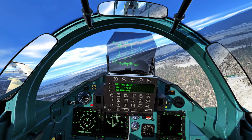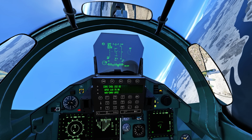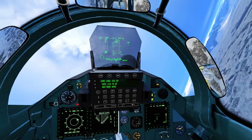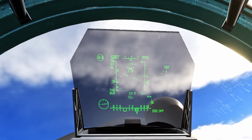Okay, let's go ahead and recommit here. Now, although we knocked out their AWACS, they still have decent coverage. There's two of them, right? One can look high, one can look low. They have a much better probability of finding me. The more of them I kill, the less their situational awareness, or I guess the more it degrades, is what I should say.